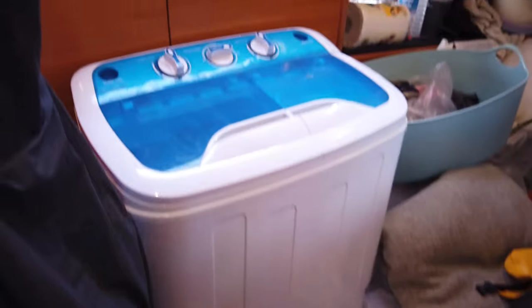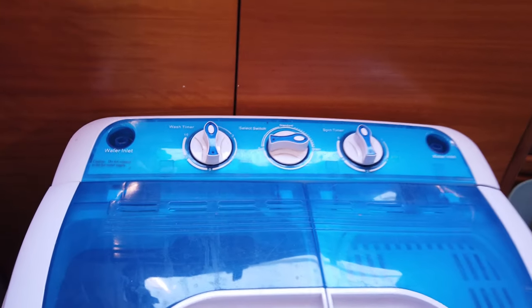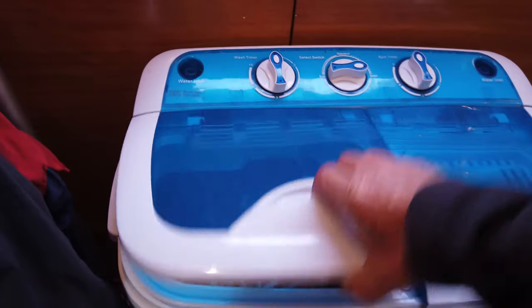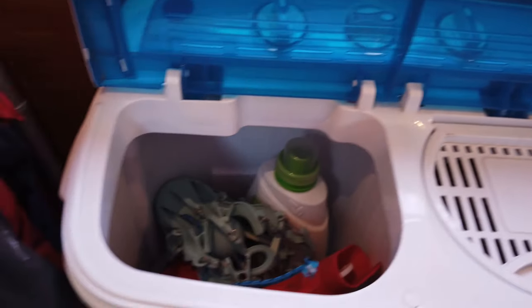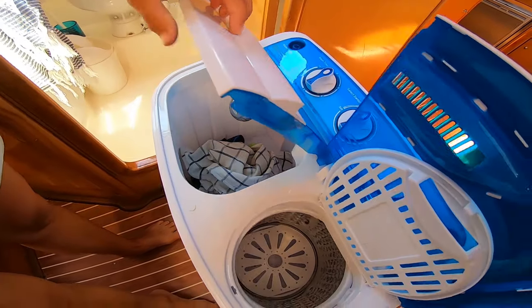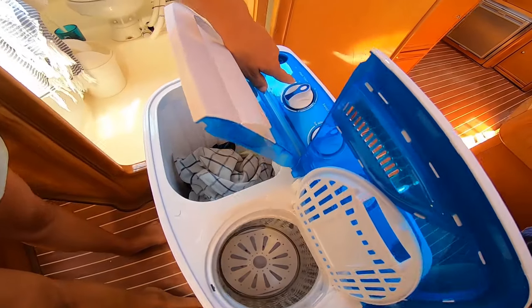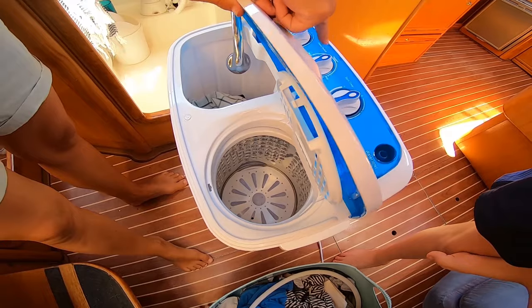Right, and now our list of useful and loved items on our boat is this rather odd item. Funny enough, it is very loved, and this is a small washing machine, and it doesn't have a brand or anything. It's got two tubs. This one is for washing, and this one is for spin drying. It holds maybe a kilo and a half, 2 kilos of washing. The spin dryer works unbelievably well.